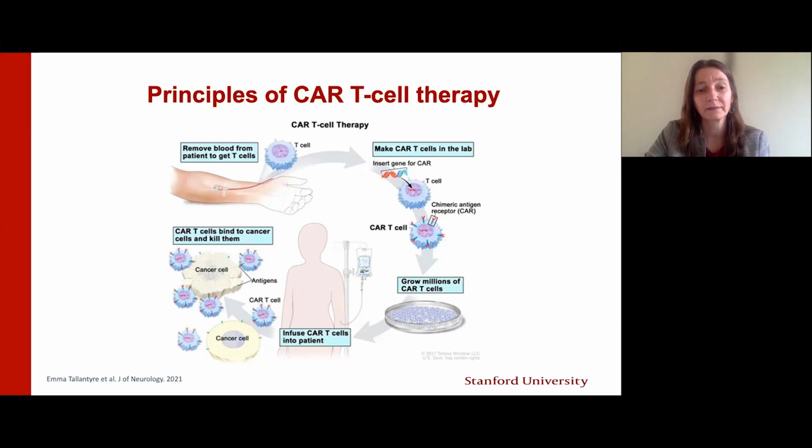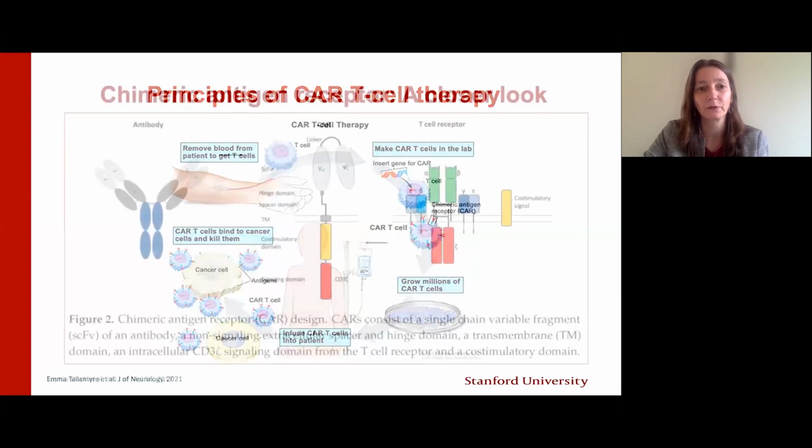And once the cells are infused, they then circulate in the body, track down the myeloma cells and destroy them. And in the context of that, expand and make many identical copies of themselves. So that's essentially the way CAR T-cell therapy works.